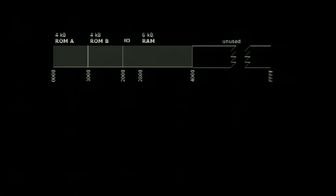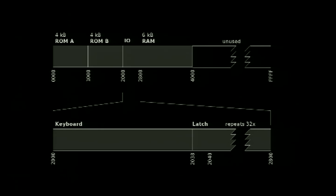Okay, that's so much for the video generation part. Let's look at what we have in address space. So at the bottom we have the 2 ROMs. Above that there's a memory mapped IO area starting at 200 hex. Above that there's 6 kilobytes of RAM. And above the RAM, the address space is unused and available for further extensions. In the I/O area, there's a memory mapped keyboard and access to the latch.